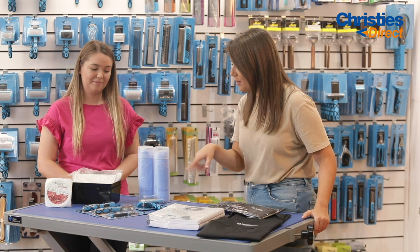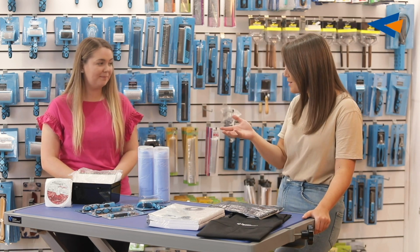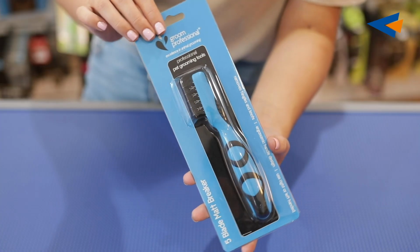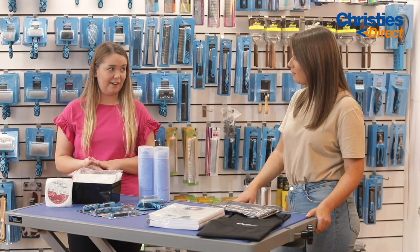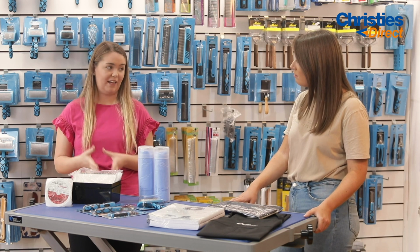So some tools then we've got here. We've got quite a few different ones. The first one that I see is called a mat breaker. So I'm kind of assuming this is going to do what it says, but tell me a wee bit more about it. Absolutely, it will just take away the mats from the coat. This one is designed to keep the dog's hair in mind, so it is the easiest way to save as much of the hair as possible.